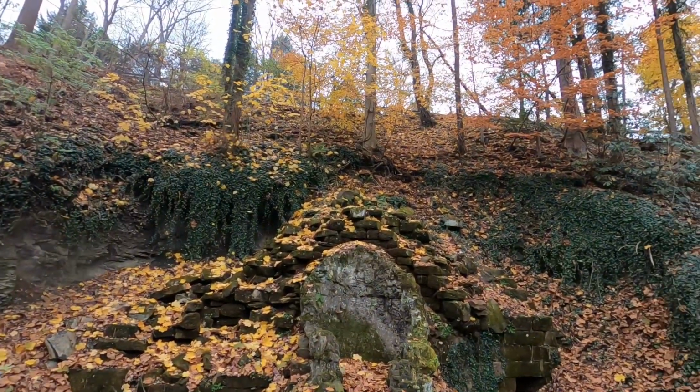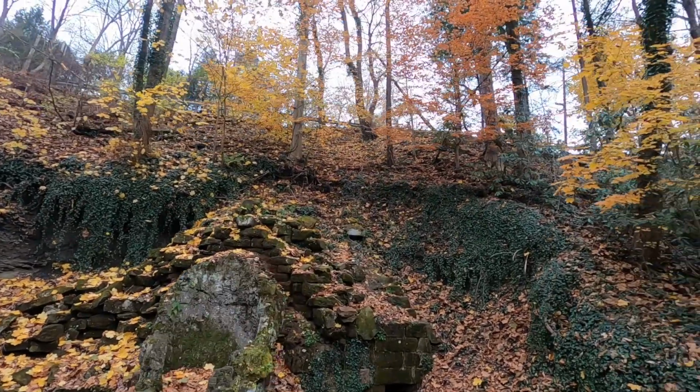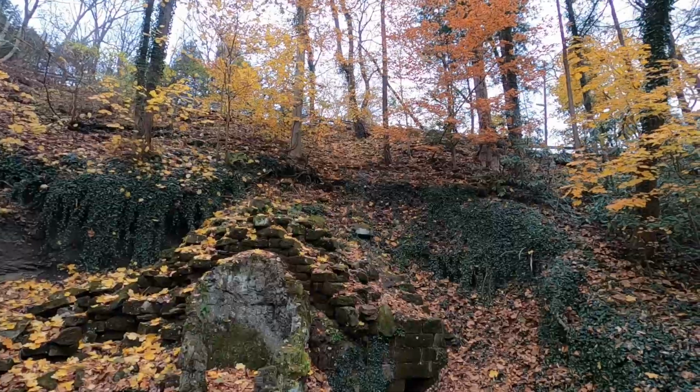There's a little squirrel up there. These squirrels are going crazy because it's winter time. I don't know if you can see it. I hear him. He's up in there. See him? There he goes.